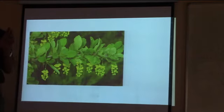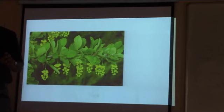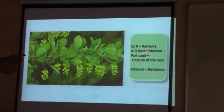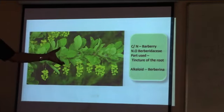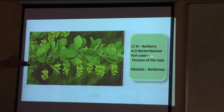Is called as Berberis vulgaris. You have already named the remedy, okay? But a little information from the pharmacy part. Berberis is the common name, okay? Berberidaceae is the natural order. See, natural order for a third year student is important, okay?